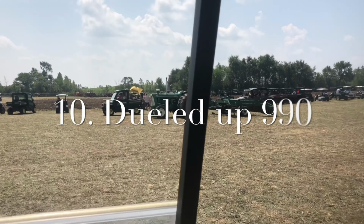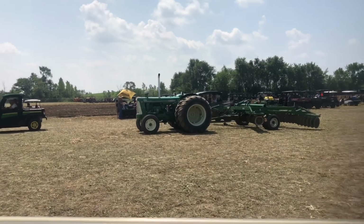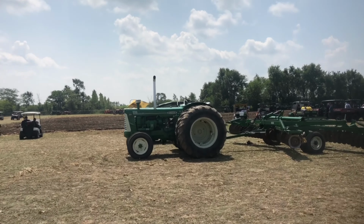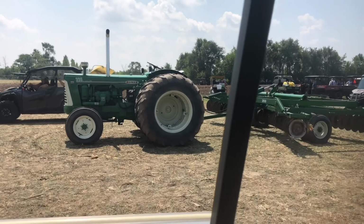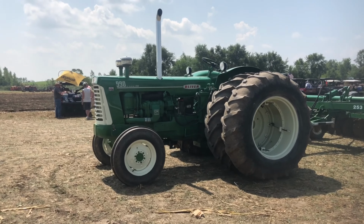Number 10, there was a dualed up 990 the first day. Anytime that style of tractor is dualed up, you don't see it very often. Just looks sweet. That thing was a tank. It looked like it needed a machine gun across the hood going into battle.